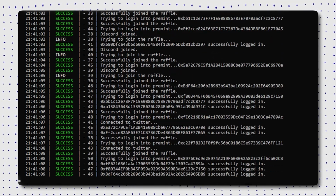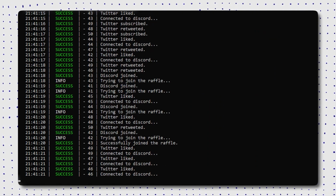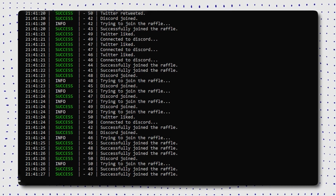Again, this type of thing isn't for anybody, but if you're willing to put a little time into it and learn how it works, it can definitely increase the chances of you getting more whitelists. And who doesn't love more whitelists?